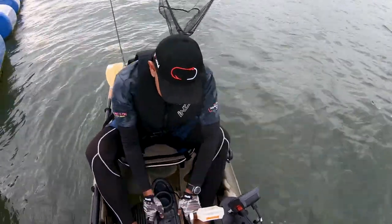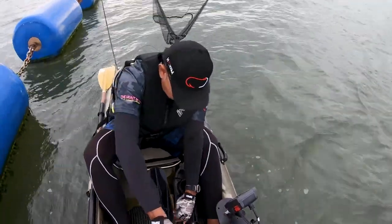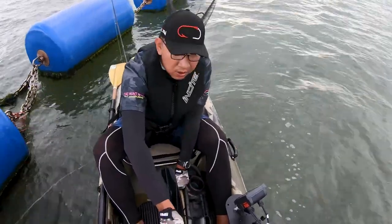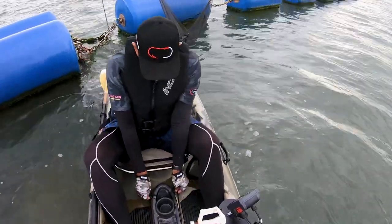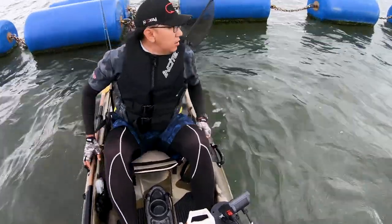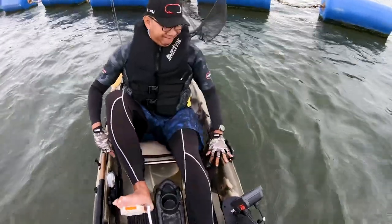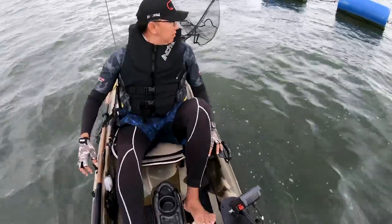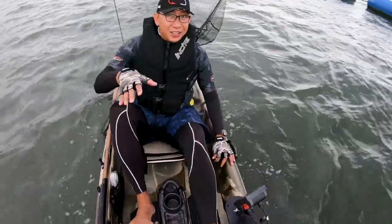Alright guys, so this is why we don't want to have nets. Yeah man, it's a net. Okay, well, that's quite scary though. Suddenly it just got jammed up.